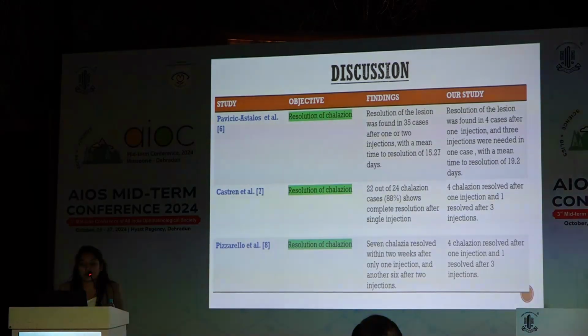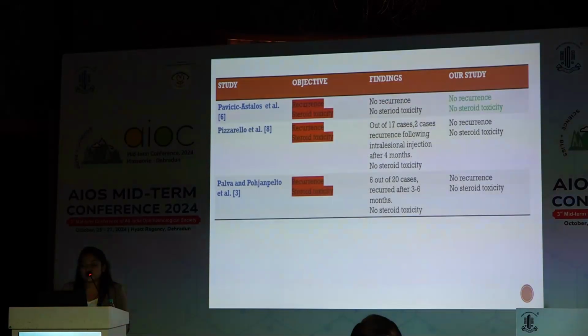Now coming to the discussion part, in the Pavesio study, we can see that 35 cases required only 1 or 2 injections, and Castrén showed excellent results in 88% of cases. The Pizzarello study showed 7 chalazia resolved within 2 weeks with only 1 injection and the other 6 after 2 injections. Whereas in our study, only 1 patient needed 3 injections and 4 cases resolved after only 1 injection.